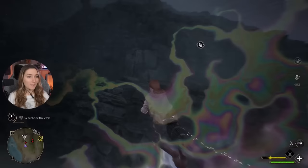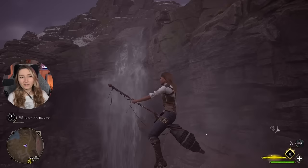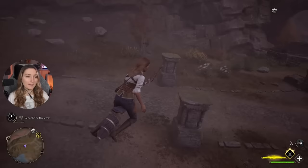I want to go back up and just kind of follow along this path. I really just wanted to... Look at that waterfall. Look how cool that is. Wow. I just really wanted to see... or I really wanted to pop the balloons. That's it.